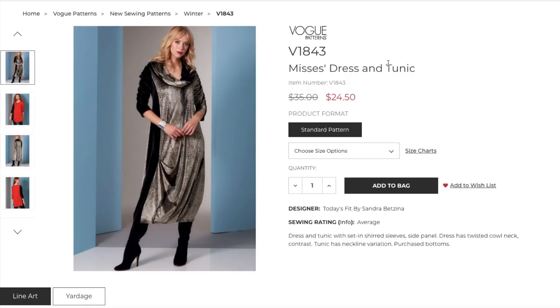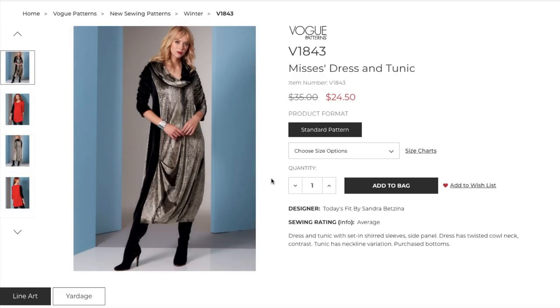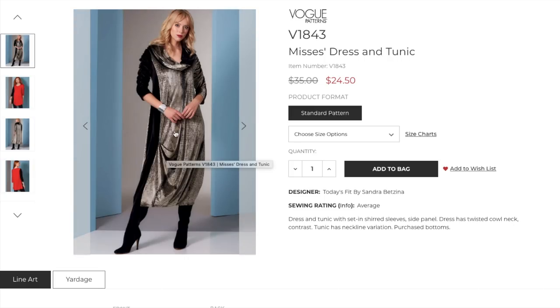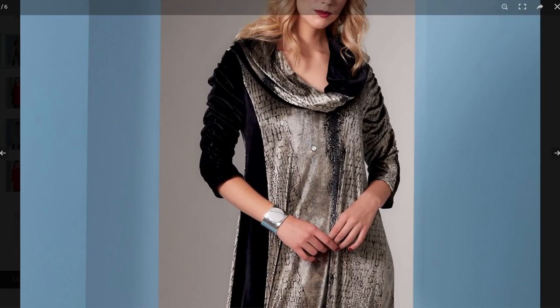All right, here we are into dresses, dress and tunic. This is Today's Fit by Sandra Pizzina, which you can probably tell just from looking at it with all the drape and the pleats and the tucks and all the stuff. Very, very Sandra. Dress and tunic with set-in shirred sleeves, side panel, dress has twisted cowl neck, tunic has neckline variation, and then purchased bottoms. Pants, you mean? Okay, thanks for clarifying.